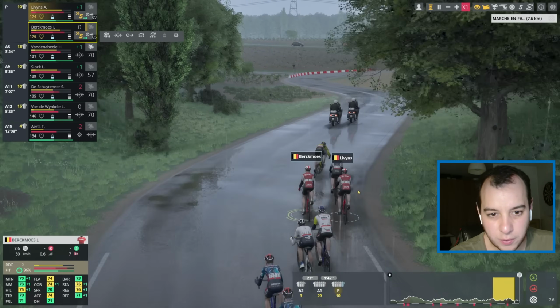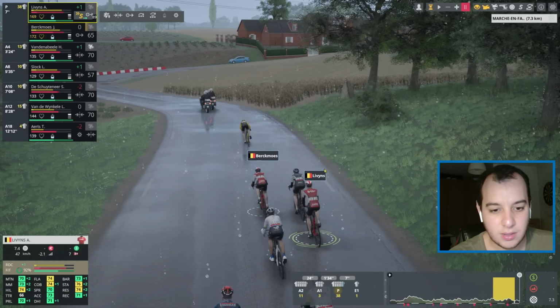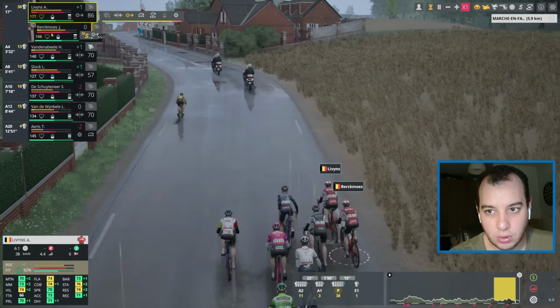I think we have to follow that. If we don't follow that, we might lose the race. And Benoot has attacked. What do we do here? Our yellow is not enough to counter that ourselves. And Jenno Bergmoos' energy is also not looking great.